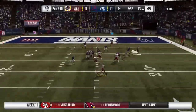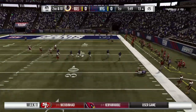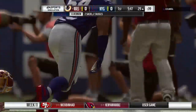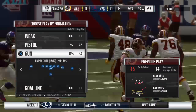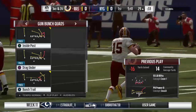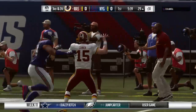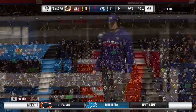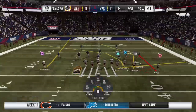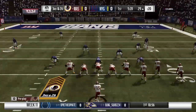To throw again. Cannon sliding out of the pocket. And a big loss here as he's taken down. Olivier Vernon. He's the one to get him, and that's sack number 7 for him on the year. So it's 3rd and long, and defensively not a real surprise. They're in the dime.